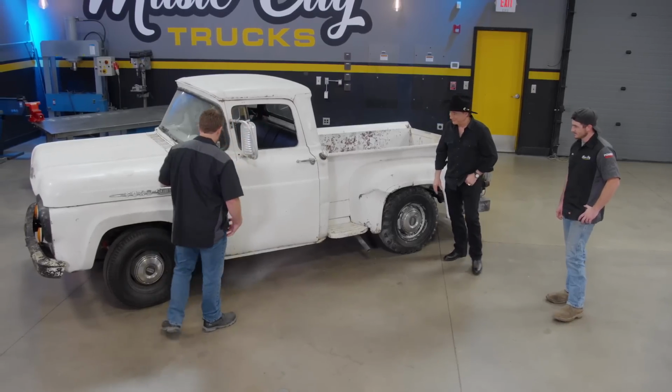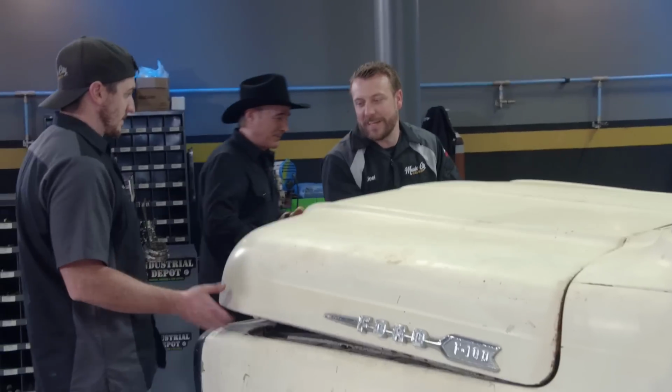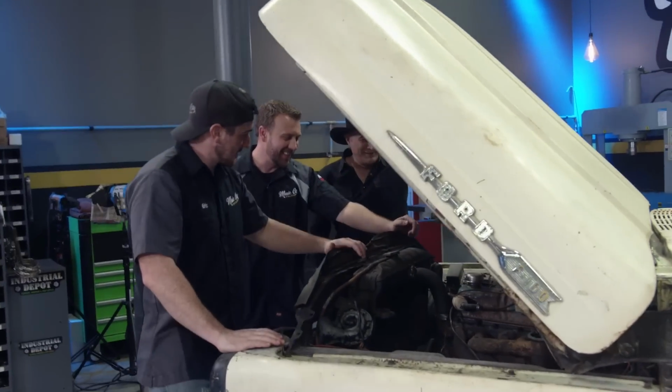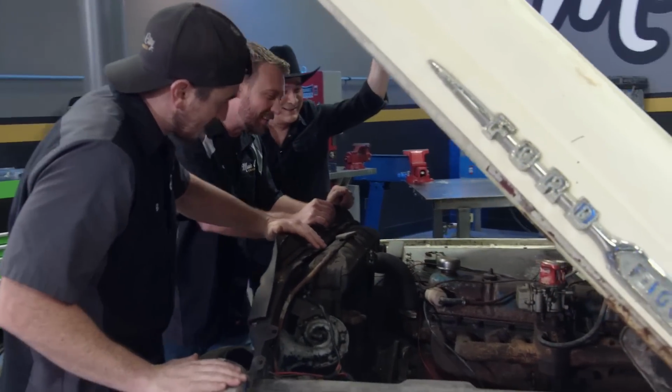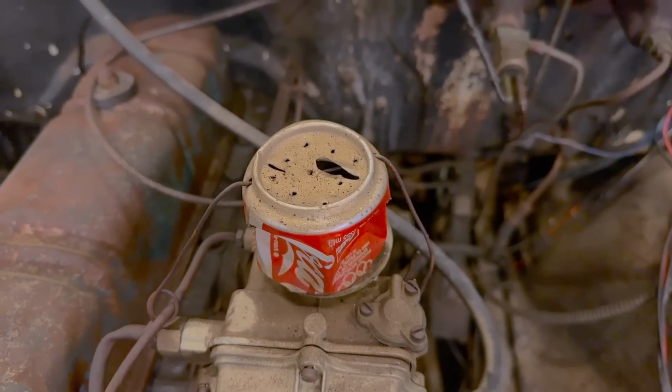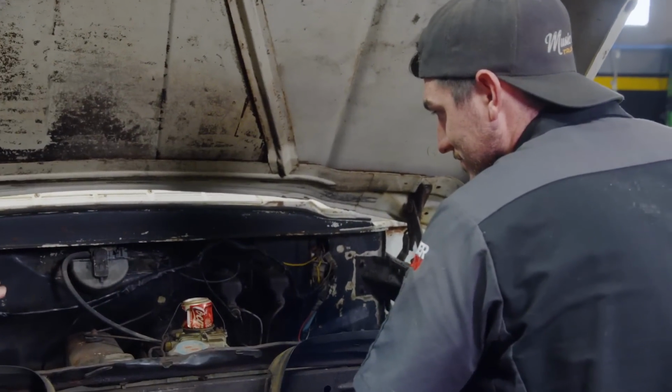Why don't you come around the front here? We'll actually pop the hood. Yeah. These little hoods are heavy. Yeah. A little bit. That's actually metal. It's got a soda can for the air cleaner. I don't remember that. Did you put that there? I did not put that there. I mean, you can just keep that Coke can, but chrome it out. Chrome adds 10 horsepower. Did you know that?